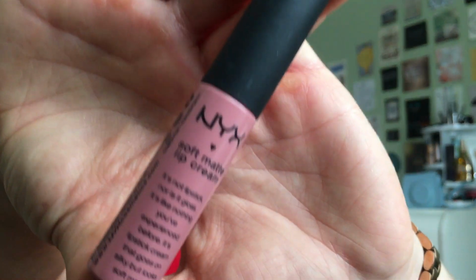It is the NYX Soft Matte Lip Cream. This is in the shade Istanbul and I really like the way it smells. Sort of vanilla-y. The formula is very matte and dry, so it dries very quickly on your lips. I've had this a long time and I really do like it. I just found that it doesn't last a long time on your lips because it is so dry.